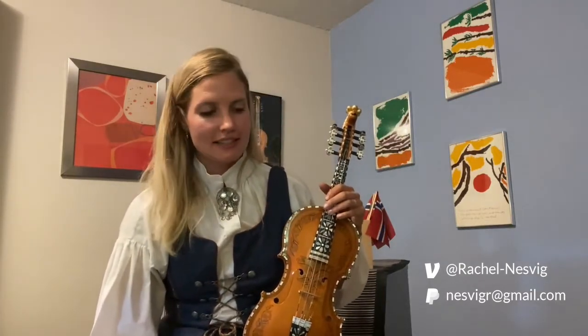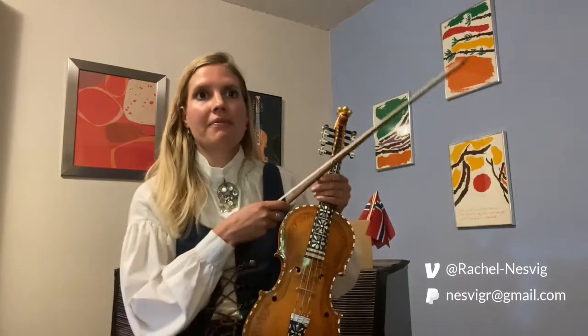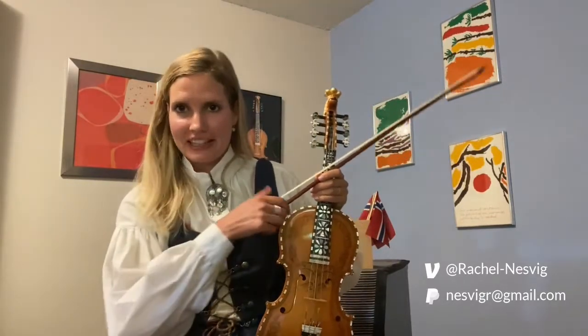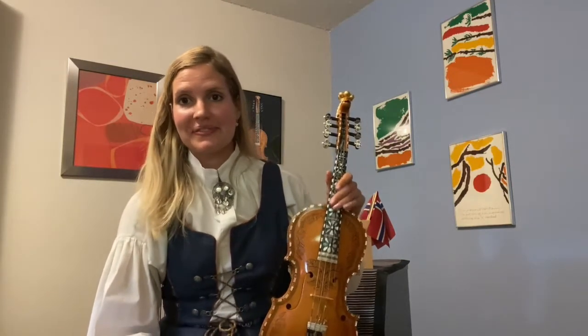My last tune is a polka, so very different from the other dances. If you can envision a polka, they do kind of a one, two, three, one, two, three. That was very clear, I'm sure. But yes, you can look up a polka and see. This one is called Gudmundsdansen, and is named after a guy named Gudmund that liked this dance.